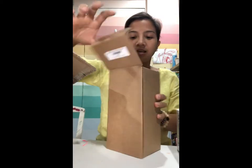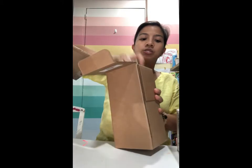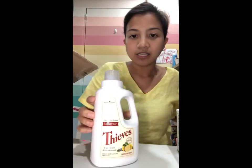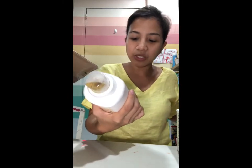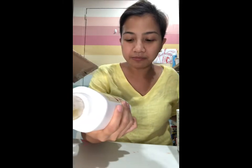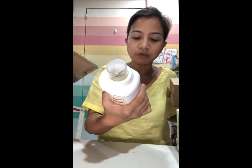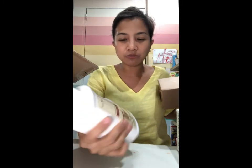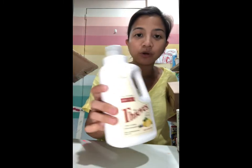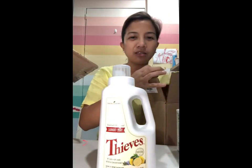This is my next one. Kasi ginagamit ko siya for my kids' clothes and also ours. And Thieves Laundry Soap. So this one also is already sobrang sulit niya because it's 6 times ultra concentrated, so you can dilute it in water or yung washing soda, so parang merong mga DIY yon. So you can make 64 loads of this, parang 2 times ng bottle pwede mong magamit. So usually bumibili ako every 2 months yan.